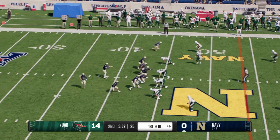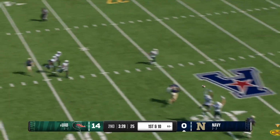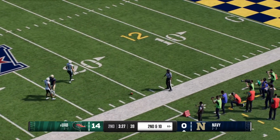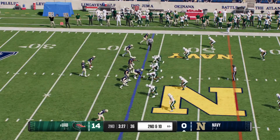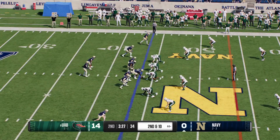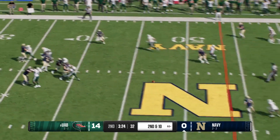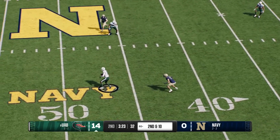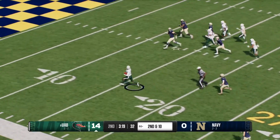Pre-snap motion in the backfield. Trying to find his man on 1st down. And he bats it away. It falls incomplete. 2nd down coming up. Great play by the defensive back, showing you his variety of skills. His ability to turn the hips, his speed running down. Fires into traffic. It's picked off. Takes it the other way. He's at the 20.